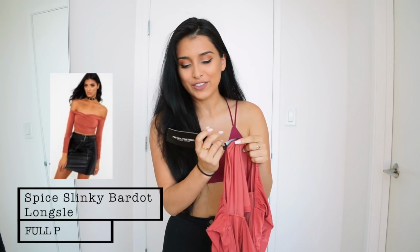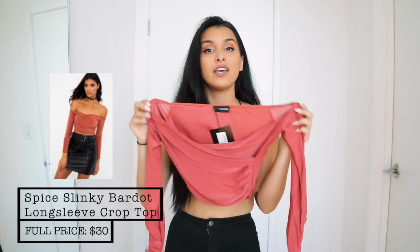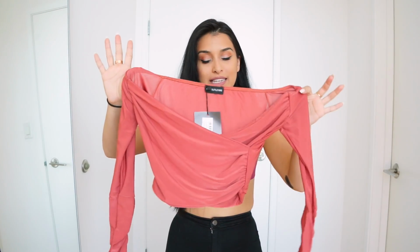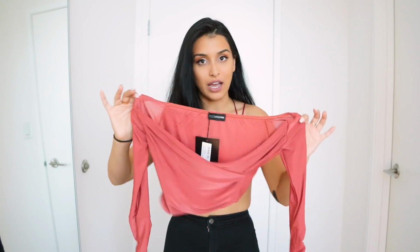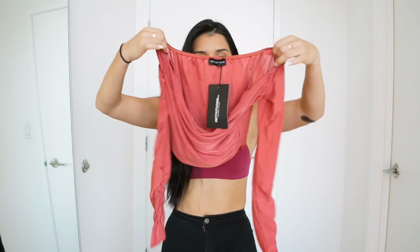Okay, let's do this. First piece we are going to try out is called the Spice Slinky Bardot long sleeve crop top. I got this in a size 6, which is supposed to be the equivalency of a size small, not extra small. I made sure to size up in all of the clothing here because since I'm like 5'1", it's really hard for me to figure out with tops if I should be an extra small or a small. So I figured with websites it could already be so inconsistent, so I would just go up to a small, and if it was a little too big or a little too tight, I would deal. But it seems like there's just some major size differences, but we're gonna go ahead and try this out.